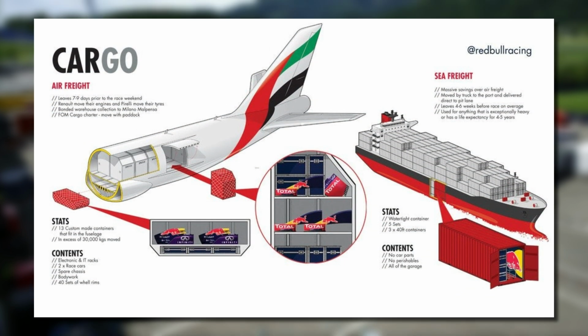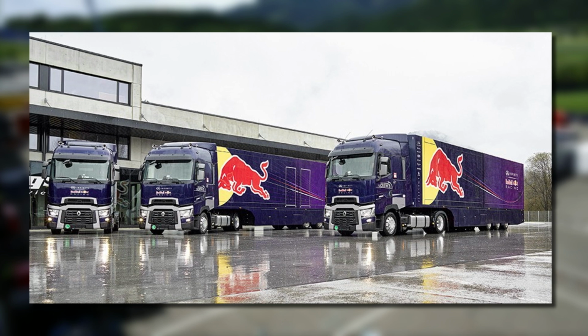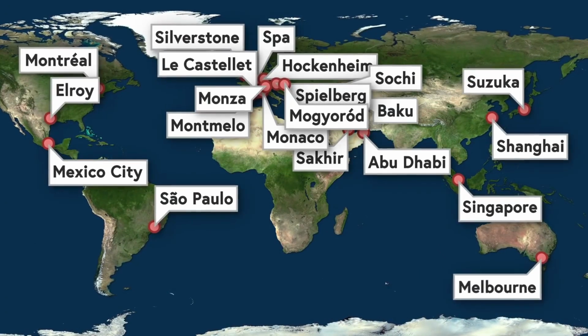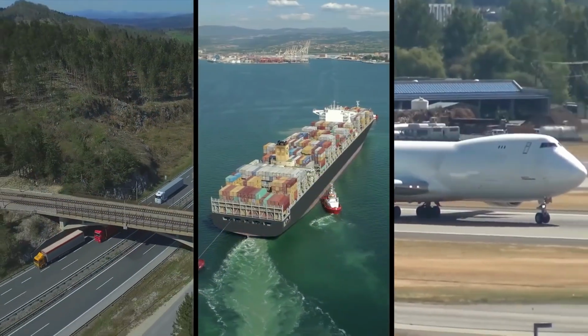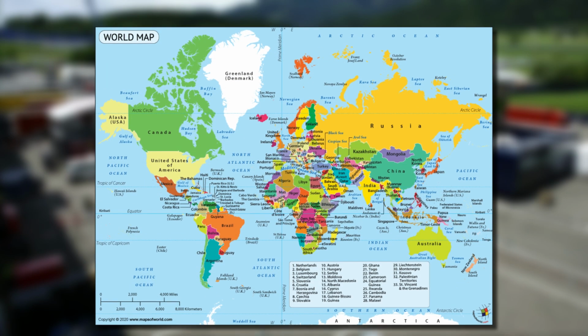Logistics planning encompasses multiple aspects, including route selection, transportation modes, customs clearance, and compliance with regulations. Each country has its own set of customs procedures, import regulations, and security protocols, adding to the complexity of the process. Because we're not talking about just a couple of countries here.